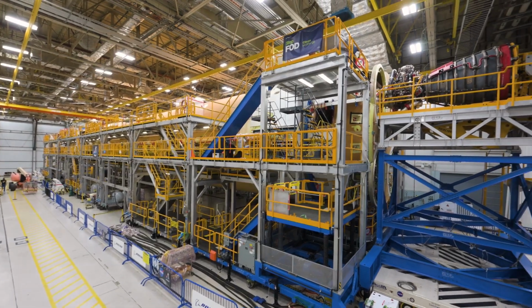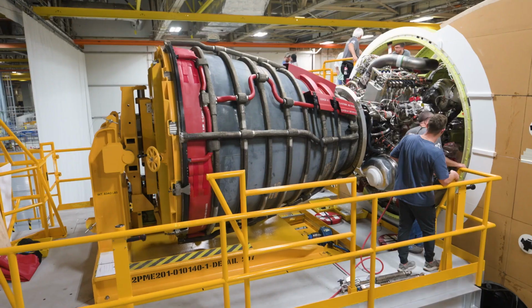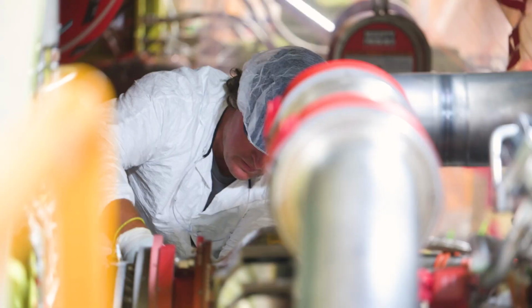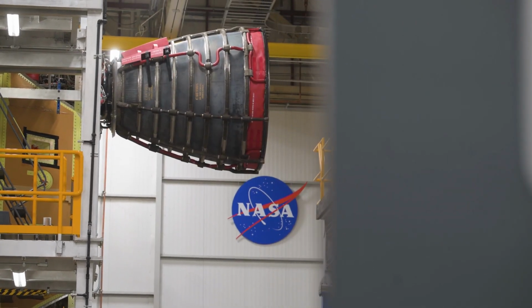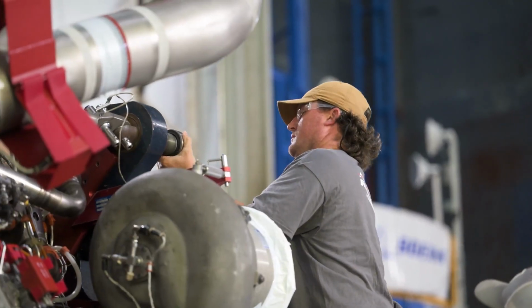This core stage is destined for the SLS rocket, set to embark on the Artemis II mission. This will be a crewed test mission to validate all onboard systems of the Orion spacecraft. 4 astronauts will experience a flyby of the moon, marking the first time humans have ventured towards the moon in half a century.